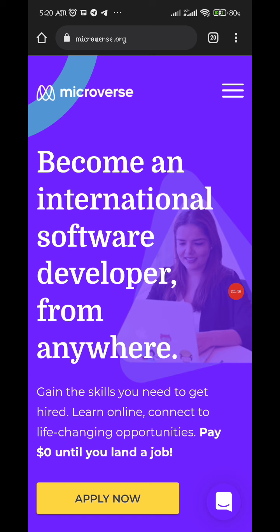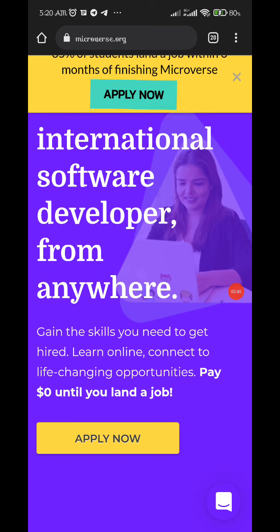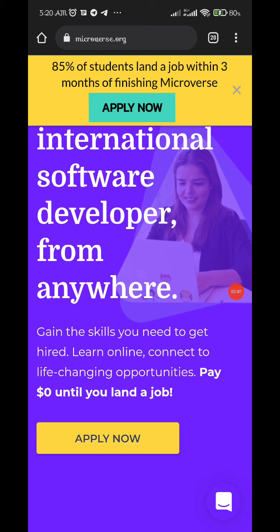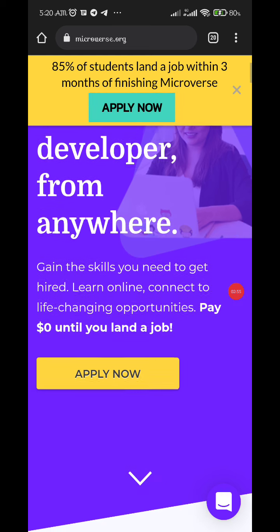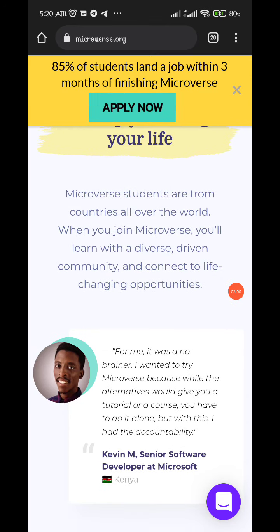You can see they said become an international software developer from anywhere, gain the skills you need to get hired, learn online, connect to life-changing opportunities, pay $0 until you land a job. You can see they said 85% of students land a job within 3 months of finishing Microverse. So it will help you change your life.